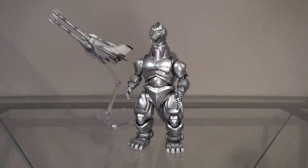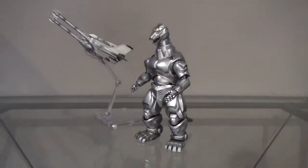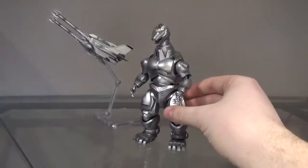But if you do have the money, then definitely pick up this figure, because this figure is, honest to God, I'd say one of my favorite figures in my collection right now, because I actually really love this thing. But yeah. Anyway, definitely get Mechagodzilla 2 if you can, but if you can't, that's fine too. But if you do have the money, then please pick this up, because you will not be disappointed. And hopefully yours isn't as defective as others, but mine turned out perfect.